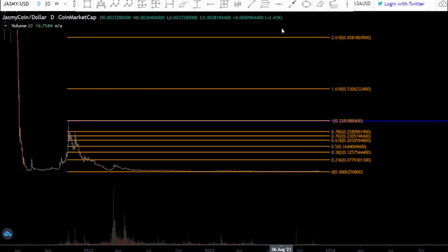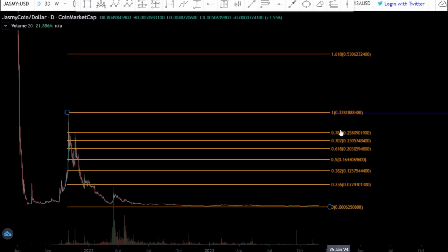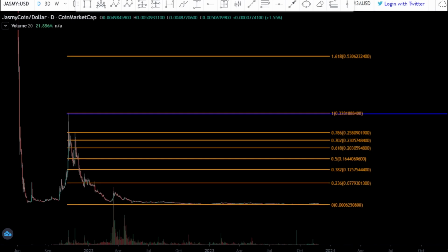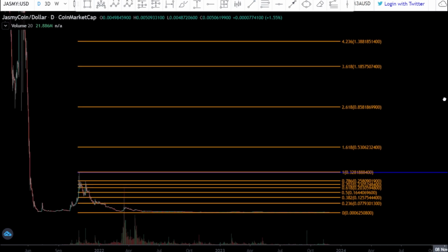The amount of percentages that you are getting or the multiples that you are getting is actually something that is much, much more important. So if Jasmy in the worst case scenario does a 786 retracement level here, we are looking at a 26 cent Jasmy. And if it would repeat what Ethereum did right there, that was at 3.618, actually the best case scenario, we are looking at $1.20 for Jasmy.